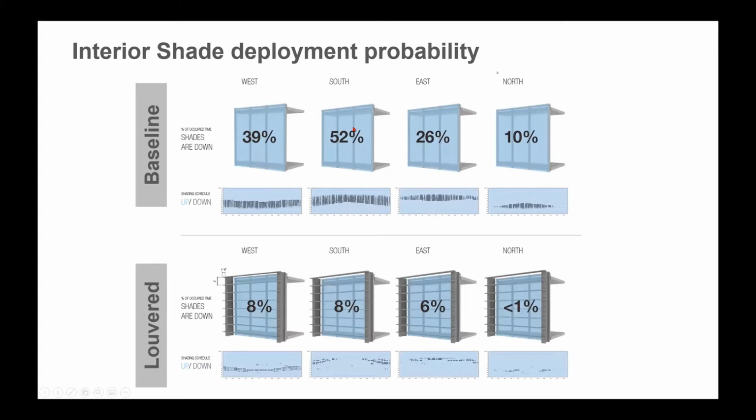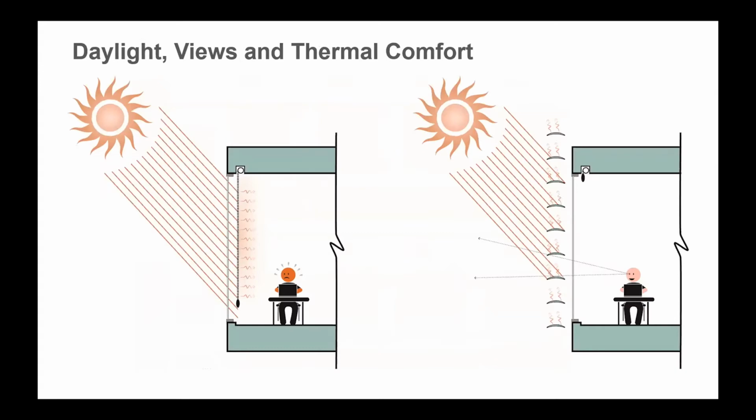And the answer is yes. On the west, south, and east, you go from a 40% to 50% shade deployment probability down to 8%, where those interior blinds stay up most of the time. So you're getting the daylight benefit, you're getting the views, all of that. Otherwise, why put all that glass? And you can argue why put all that glass even otherwise, but again, not in the purview of this particular discussion. And so really the idea was, can you put people up against the glass, make maximum use of your floor plate? And so on the right, when you arrest that solar heat gain at the facade, it results in a more comfortable, better energy performing situation.